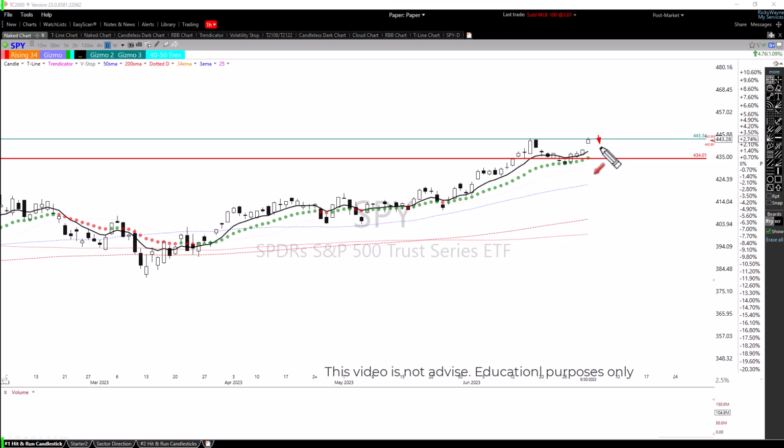Now, with that said, what we could get is a little bit of walk along that top. We could also get a pullback here and fill that gap before it sets up for another run at that top. And of course, next week, it could just shoot right up and take right off. So we're going to have to watch that.